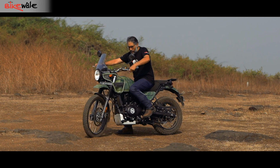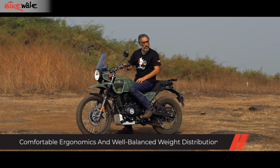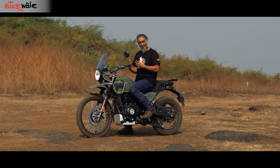What also helps is the really tight turning circle. So it's very easy to make U-turns with the Himalayan, especially given that it's well balanced, so it doesn't tend to tip over. So these are good things and handy things when you're living with the Himalayan in the city.